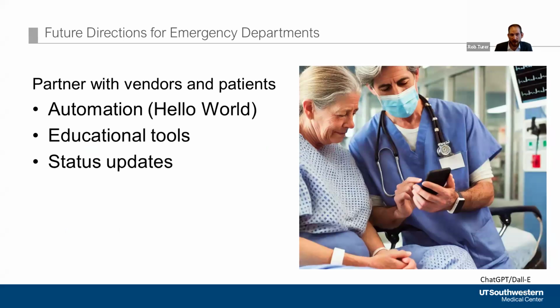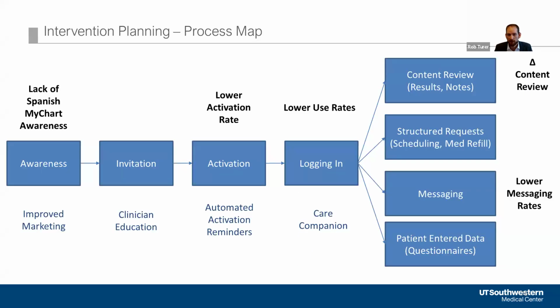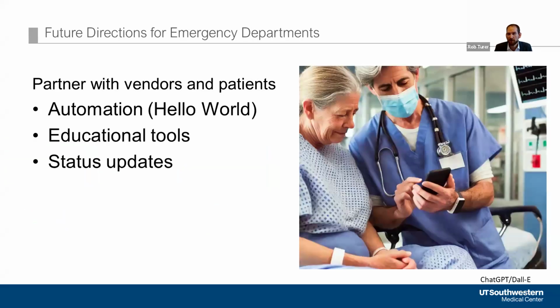So in terms of the ED side, I think we can partner with vendors and patients. The same Hello World-based approach that I referenced here with the automated activation reminders, we're going to use there, and I think it represents a huge opportunity nationwide to increase engagement. I think there are educational opportunities. Patients are sitting there twiddling their thumbs while they're waiting for their results anxiously, and we can empower them. We can teach them what their test results are being sent for, potentially without using any staff time. We can teach them how to use these tools to engage more in their care afterwards so that they know how to get to the follow-up appointment or the referral that we provide in the ED.